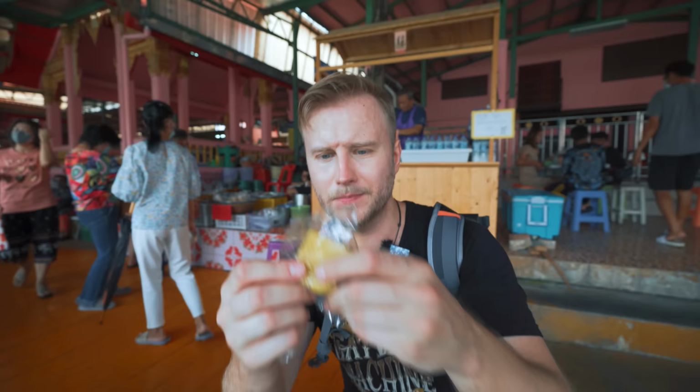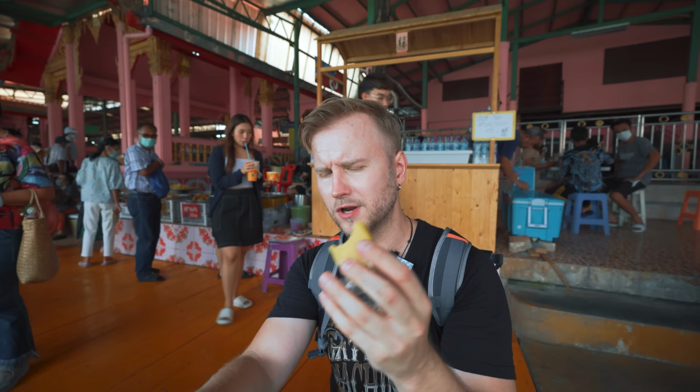So let me try the yellow one. Smells funny. Very sticky, a little bit dry, but delicious, very sweet. I love these traditional Thai desserts. They usually cost 5 baht, 10 baht, 15 baht, and they're absolutely enjoyable.